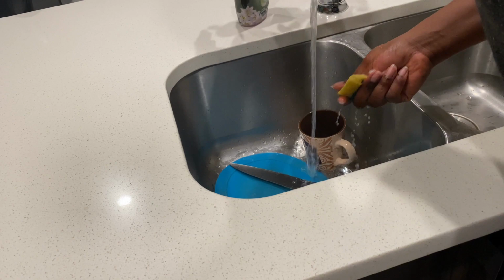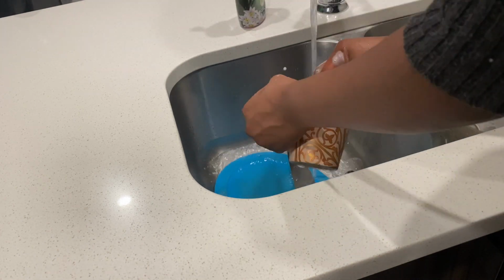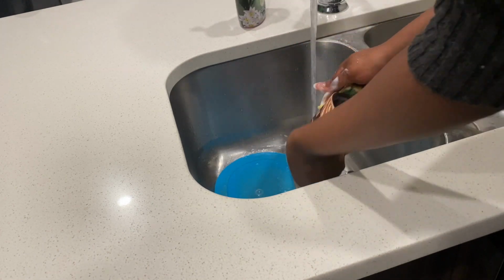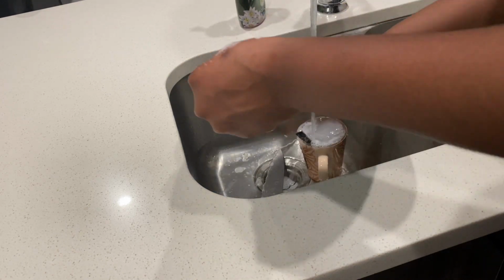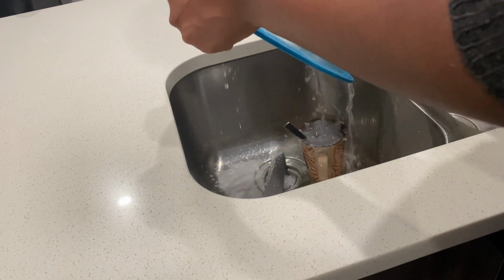Normally I hate to see dishes in the sink when I'm cooking. So basically when I'm cooking anything, I like to wash alongside cooking. I just can't throw things in the sink.